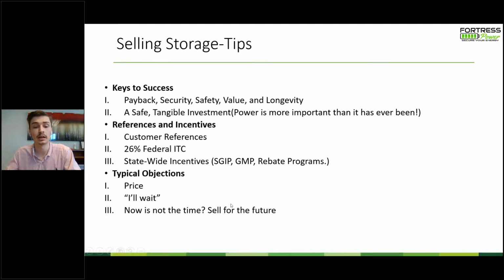And if now is not the time for selling storage because your customer is adamant they don't need it, then sell for the future. You can install the solar and inverter first and then add the battery after. At Fortress, if you were to put in, let's say, the Solark inverter and a solar array, we would recommend that you put on one battery, and then after that first battery is installed, you add the second within 1 full year. So there is no time limit from the PV to the first battery, but from the first battery to the second battery, we recommend within a year.